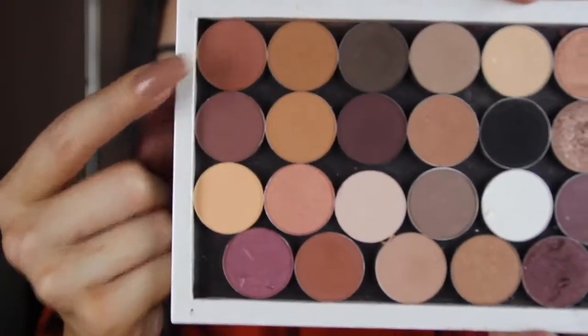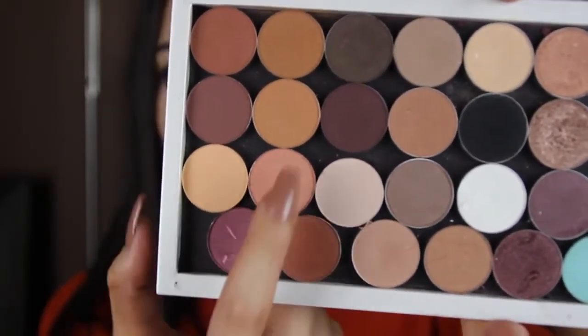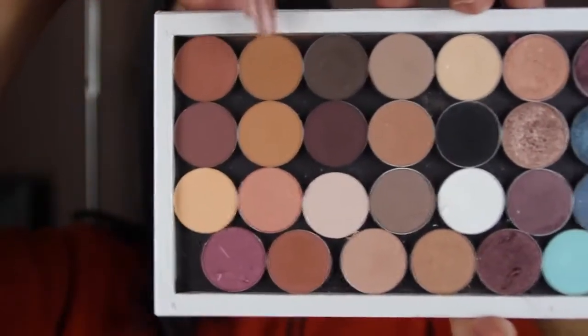So we have Morocco, Red Earth, Orange Soda, Sangria, China Rose, Orange Soda, and up the top here we have Caramel. And here are the 2 incorrect contour shades from Anastasia Beverly Hills. I thought I may as well show you.